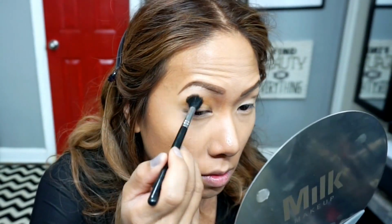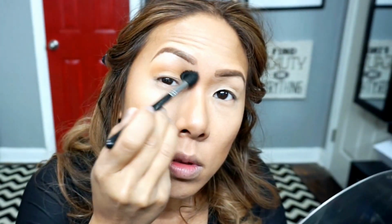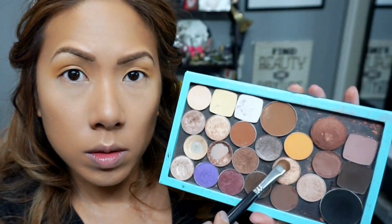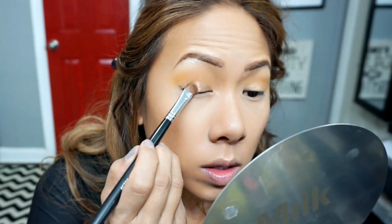And then I'm using this shadow. It's the first time I've ever used it. I've had it forever. It's Makeup Geek Chickadee. This is so freaking pretty. It's a yellowish kind of tone, kind of similar to MAC.